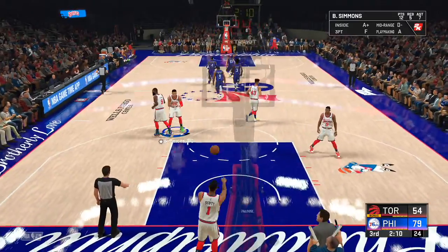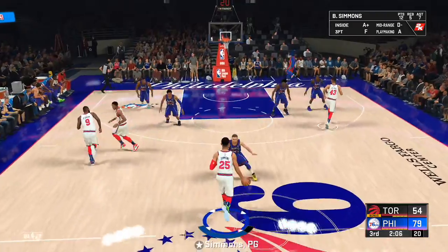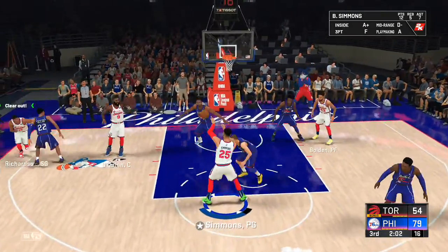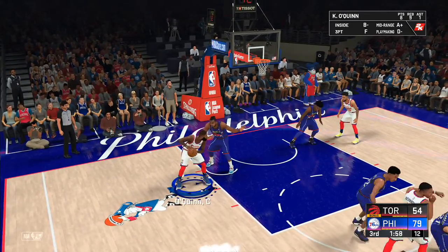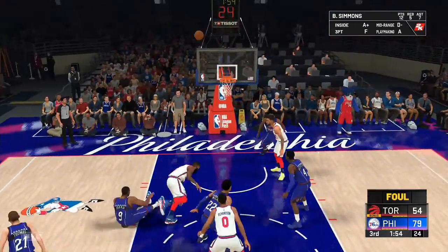Both good from the line that time. Well, there's a length and an intensity that Serge Ibaka brings to the table. And as a solid teammate who contributes on both ends, this is a guy you want on your team. Now, here's O'Quinn. 8 points for him. And here's Simmons for 3.